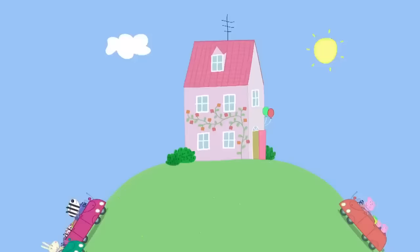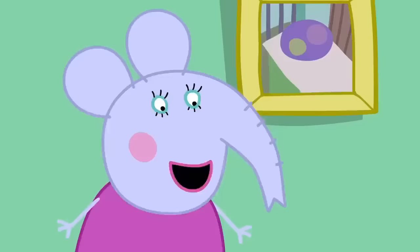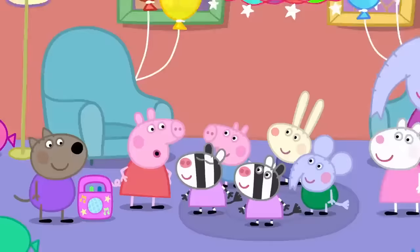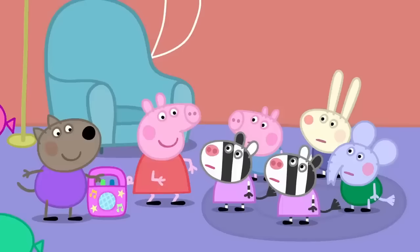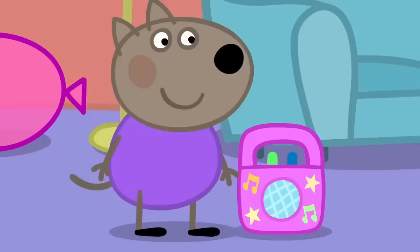Everyone is here for Edmund Elephant's party. Oh, the helpers are here. Hello, Mrs. Elephant. Let's get this party started. Who wants to play musical statues? Yay! This is what you do. Dance when the music is playing, and when it stops, freeze like a statue. Ready, steady, go! Head, shoulders, knees and toes. Just dance already. Head, shoulders, knees and toes.